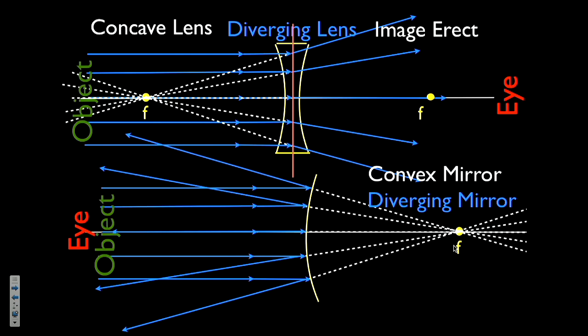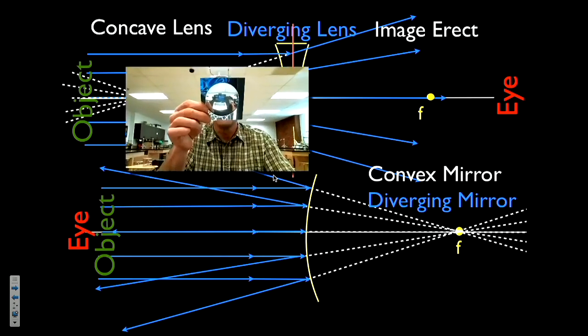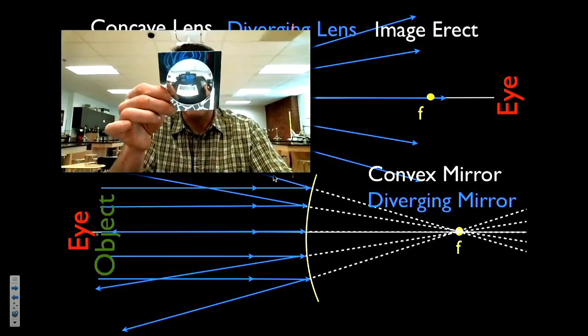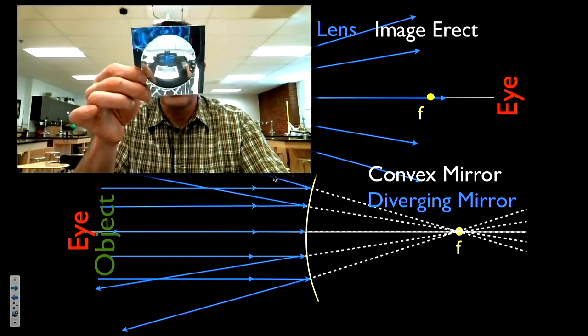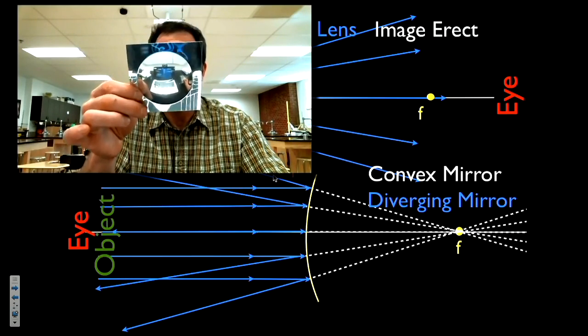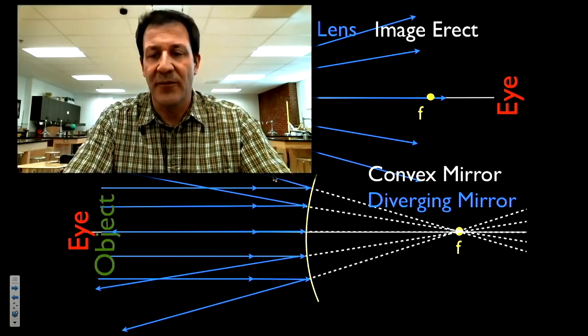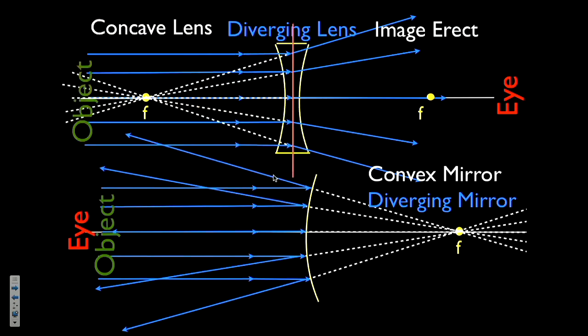Do they actually come from behind the mirror? Of course not. A mirror is a solid object. You cannot see through a mirror, but your eye thinks that they come from behind the mirror. If you look carefully at this mirror, I think it looks to you, and I can see it too when I look at it, that the image is behind the mirror. Is it really behind the mirror? No, it's not. So it looks like it comes from behind the mirror, but they do not. That is, again, a virtual image.